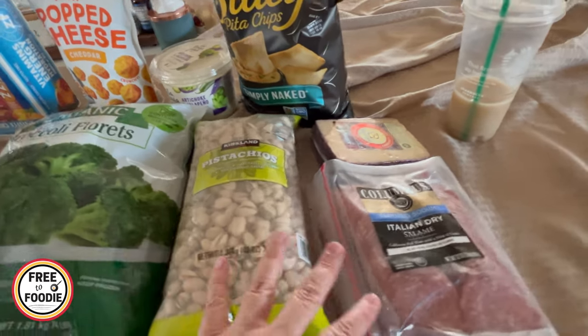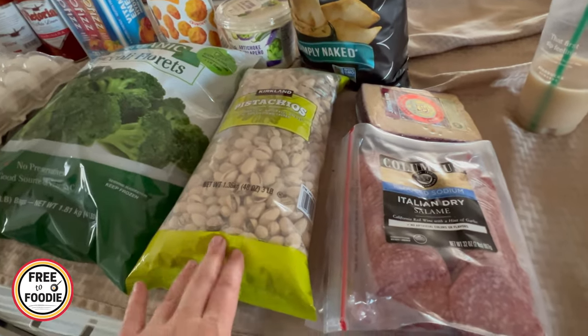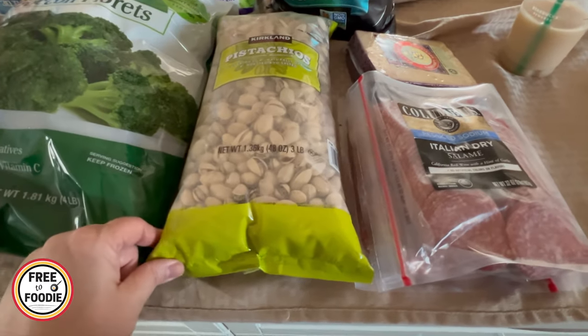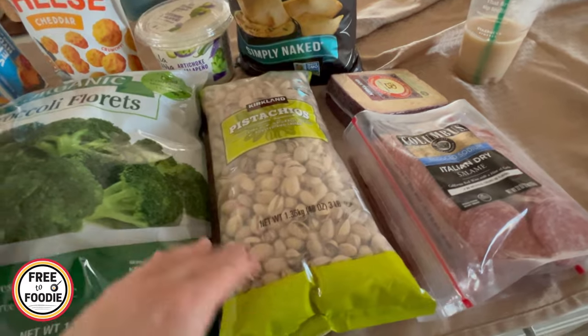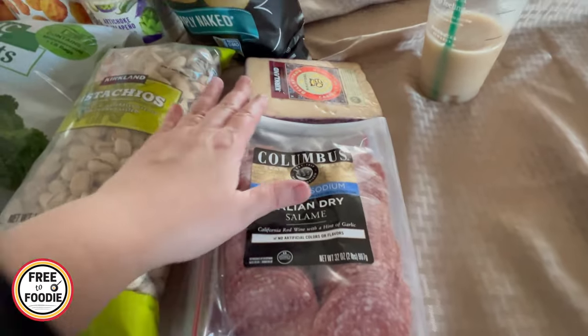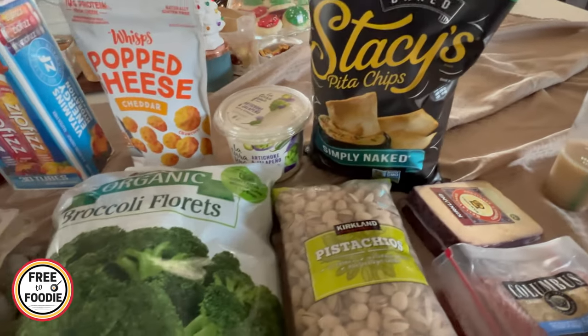As you can see, I have pretty much everything I need. I have pistachios, which I love these too. These are about $14.99 for this huge bag, 3 pounds, which is really good. And these are snacks for school. These are snacks for home. Also for charcuterie, you got salami. And you got the cheese, and then you got pita chips and the Terrafina pop cheese.